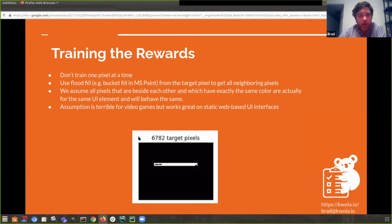Another thing, although Kwola clicks, like I said before, you can't really train Kwola one pixel at a time because it's a little bit ridiculous. What we actually try to do is train it for roughly all of the pixels in the HTML element. We can't do this exactly, because you may have overlapping HTML elements, multiple things responding to the click handler, or an HTML element like a canvas or an editor where different segments of it cause different behaviors. But for the most part, we try to gather all of the pixels that we think are associated with a particular click, and we use the flood fill algorithm.